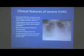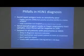Ask for a history of similar illness among children, others in the family, and you need to catch them before they end up with this kind of X-ray. H1N1 diagnosis, beware of rapid antigen tests. Okay, please go straight for PCR tests. If you are thinking of this diagnosis, most of the time if it's an outpatient, you don't need to test, you don't need to treat. They just get better on their own.